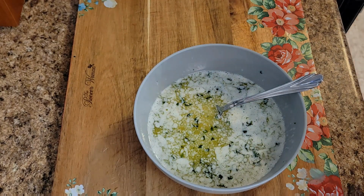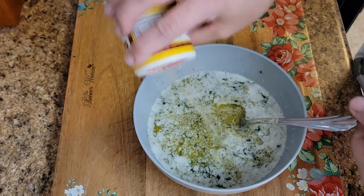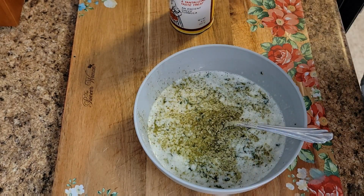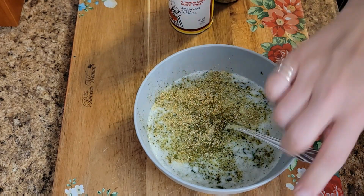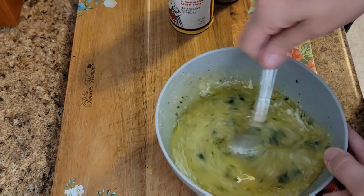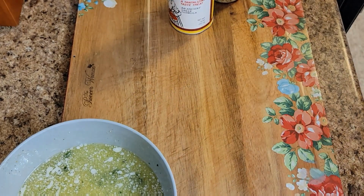Basil wouldn't go very well in there. So there's butter, garlic, parsley, and then here I am adding some Cavenders to the mixture and some Badia Complete. I'm just going to go ahead and stir all this together, and that is what you're going to pour over top of your chicken thighs, your potatoes, and your green beans. I'm going to tell y'all what, this was a solid 10 out of 10.